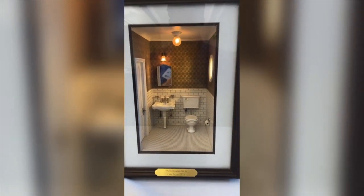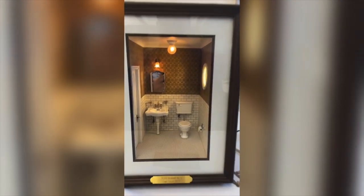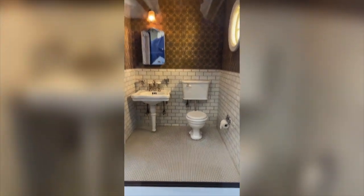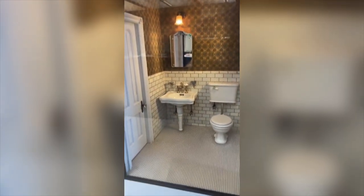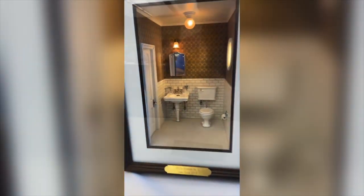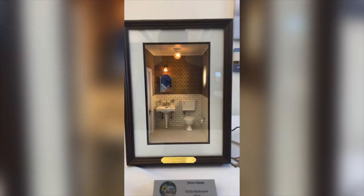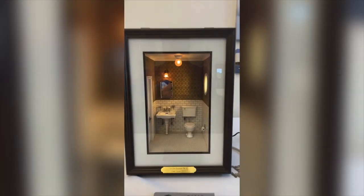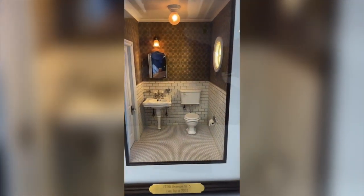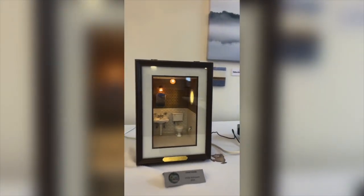I'm going to start with Chris Toledo's work here. I don't know if you're familiar with it, but his period architectural room boxes are unmatched. He's amazing. He's incredible. Look at the detail. I think his scaling is what is so amazing about his work. It's really the scaling. Everything is just perfectly small enough. So that is that piece.